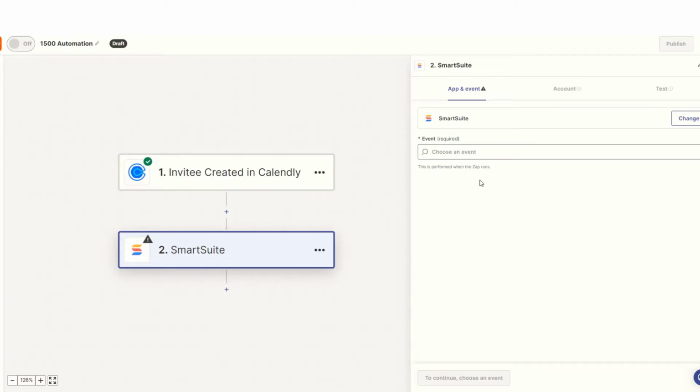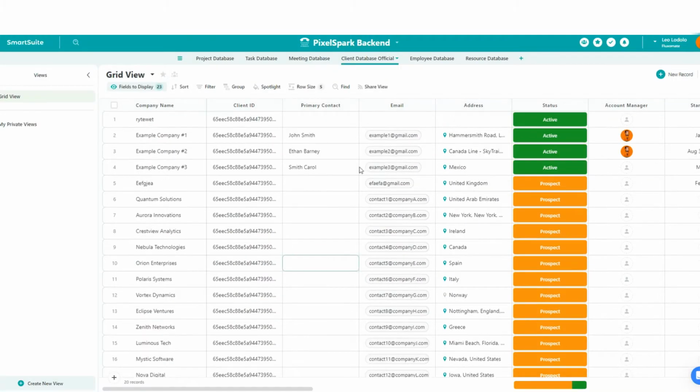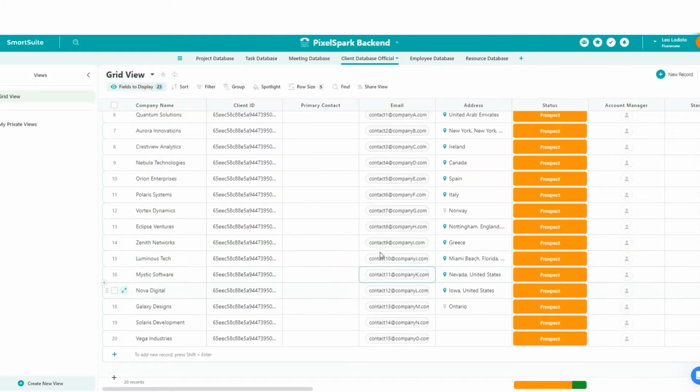For this example, I'm going to use SmartSuite. Once again, that doesn't matter. Just find your specific CRM. And for records, we're going to find a record in SmartSuite. As you can see, this is the backend for one of the videos I did for a case study of that 7-figure operating system. We got some example emails here.